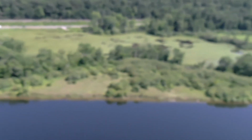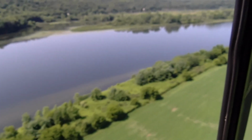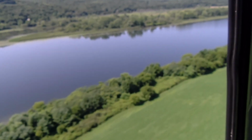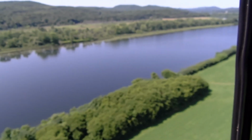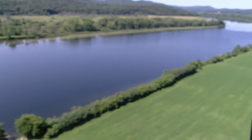This is a field in New Hampshire. 40 years ago, it was a 10-acre hayfield. Now it's about 3.5 acres. We're continuing north. We're above the dam. Notice the field borders. This is actually brush that's 10 or 15 feet high. And as we move along, it kind of disappears.